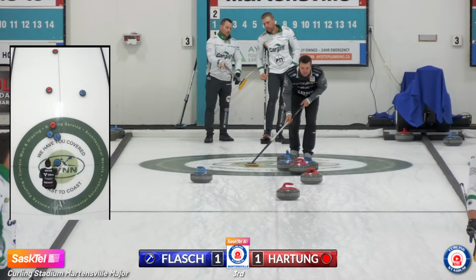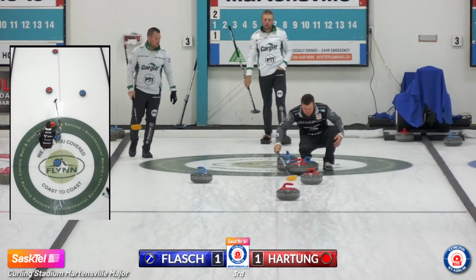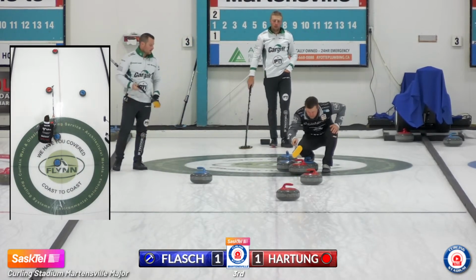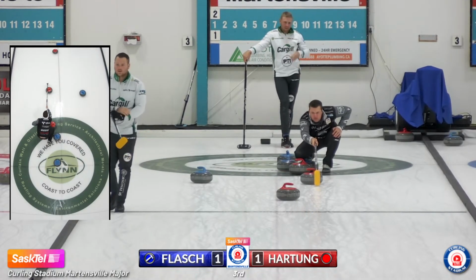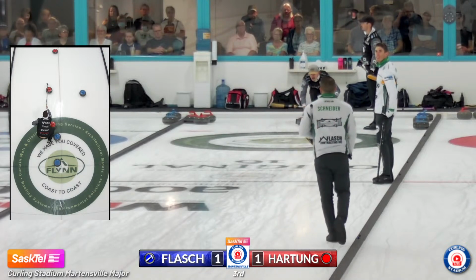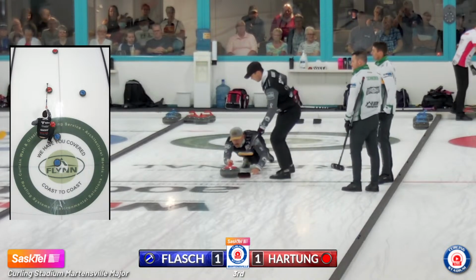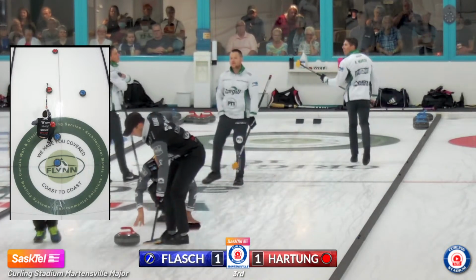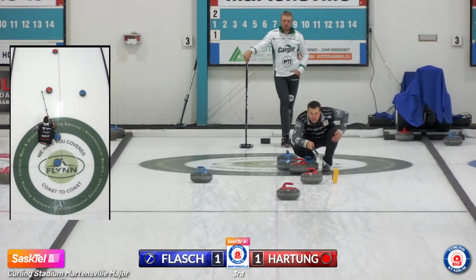Kody Hartung looking at the angle, red onto blue. Problem with that is he still might only kill 1 blue stone, and Colton Flasch could still be sitting 2 behind, dead behind cover on the longer center guard. I don't know that he's got anything better, but I don't know if he can kill the 2 blues here. They're close to each other. Maybe he gets both of them rattled.